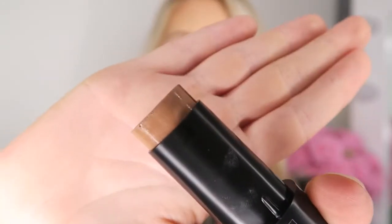Now, for contouring, I love the Max Factor Pan Sticks. They look like that. Basically, you just put this where you want to contour, on your nose, forehead, cheekbones, whatever. They are really good value for money. Contouring is huge right now, I'm sure everyone agrees. And yeah, this is brilliant, and it kind of sort of stays put. I find it quite easy to blend as well. Yeah, this is a great one.